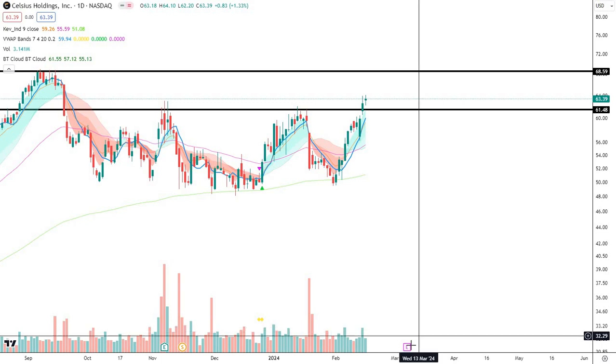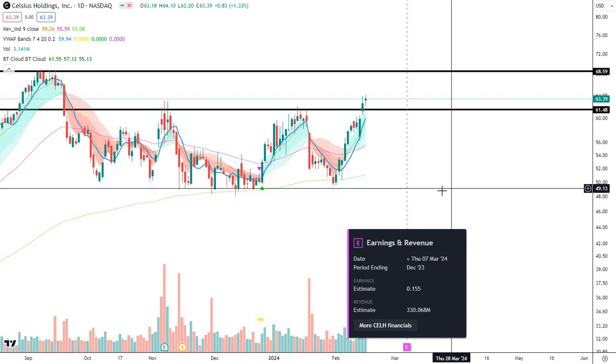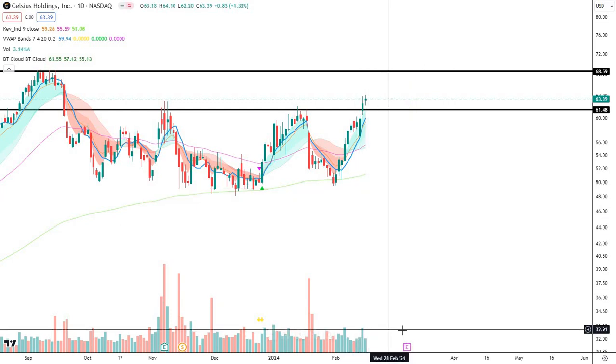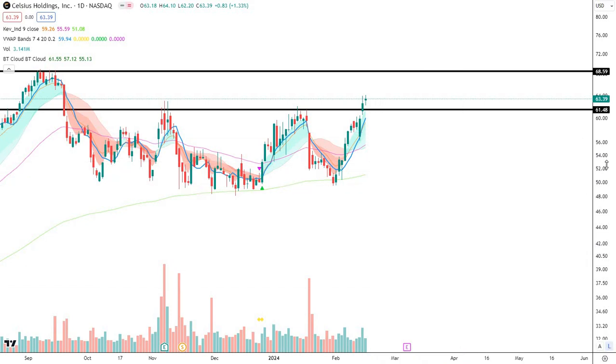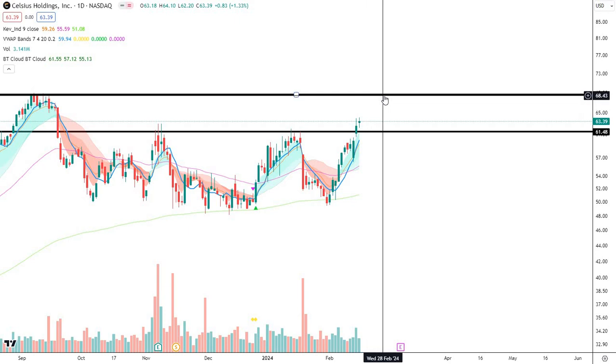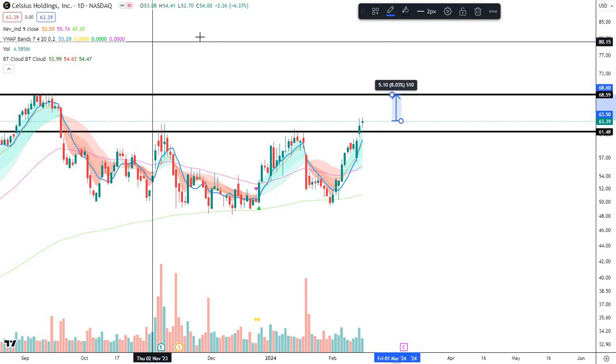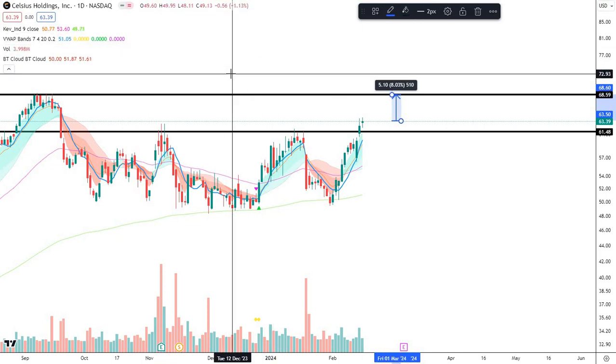Now, we don't necessarily know when earnings are yet. I've checked the investor relations site. Robinhood will say one thing, Fidelity will say another. TradingView is telling us it's on March 7th, which I could not find any confirmation on, so I don't think they've told us a date. But it's only like 2 weeks away, depending on when they report. So I think you've got a good solid 2 weeks here. Let me pull my price range out from where we are to there. I could see another 8% run here.